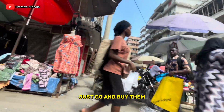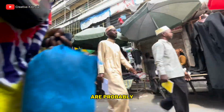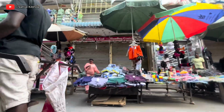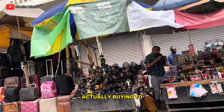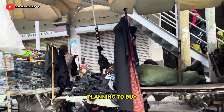My advice is just go and buy them wherever you are. Now, there are things that are probably very expensive, especially electronics. I would advise you to come and get them in Kariakoo, unless it's just a small electronic. But with the electronics, I think big or small, it's just better to come and get them in Kariakoo because it's cheaper.